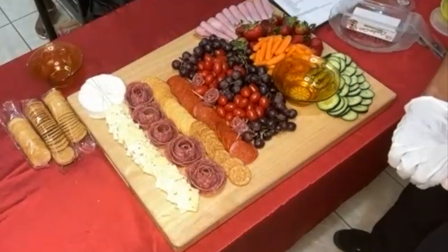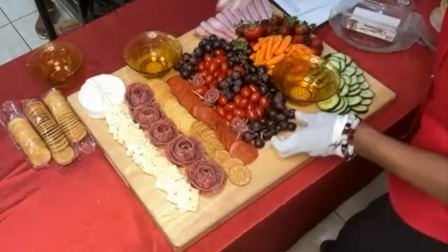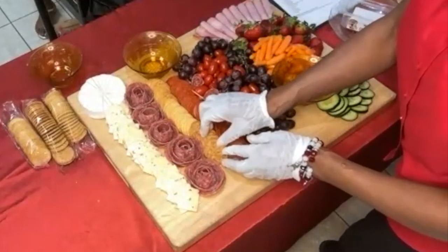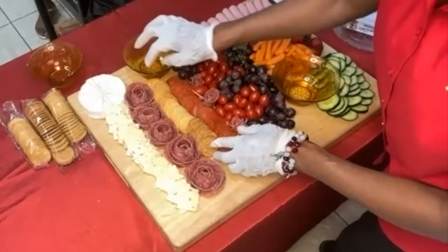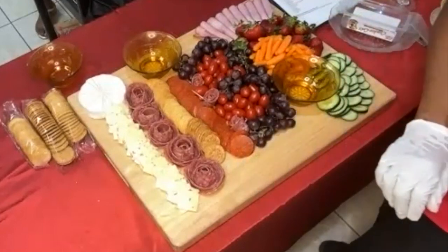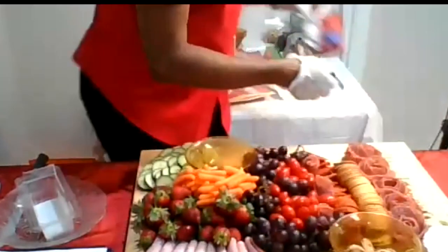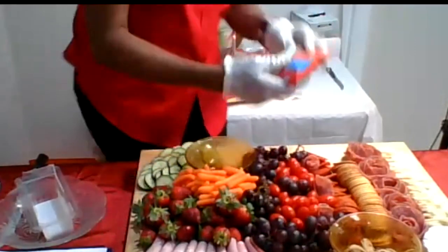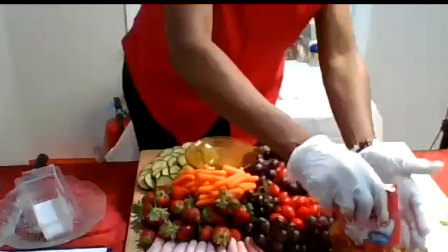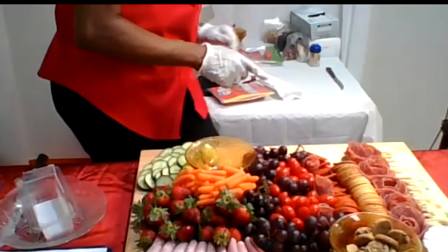There's supposed to be another bowl for my cookies, and the chocolate. I'm running out of space here. I'm trying to condense this down so I can get everything on, because I still have cheese and the cookies, and I got some little minis, some little mini chocolate chips. And we'll put a few more in there.